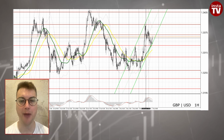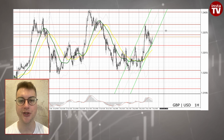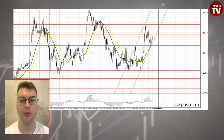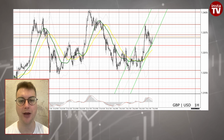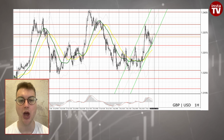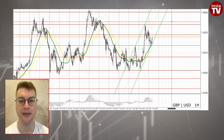Speaking of the British pound, yesterday's rally was partially reversed. Buyers now need to regain control of 1.3368. A breakout and firm consolidation above this level on the back of strong UK data could push the pound-dollar pair up to 1.3399, with a further move toward 1.3437. At this level, it would be prudent to consider short positions on rebound, aiming for a 25-30 pip intraday pullback.